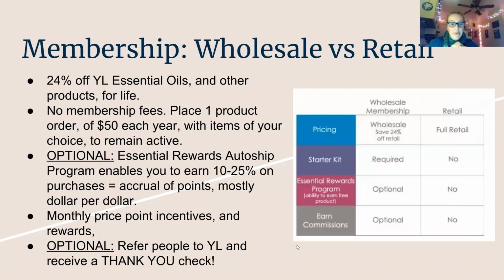And then as a member, you have the option to join our Essential Rewards Auto-Ship program. So you do not have to. It is completely optional. So again, I'm just going to repeat that. Totally optional. And it's a super smart choice because I think Discover will offer, like if you have a Discover card, they'll offer you a rewards program that's maybe 3 to 5% back. And Essential Rewards from Young Living is 10 to 25% back on your purchases, which accrues points, mostly dollar for dollar, that you can use on other products, which is super awesome. Every month for members, Young Living has price point incentives. So if you spend a certain amount, you're going to get free goodies in the mail.